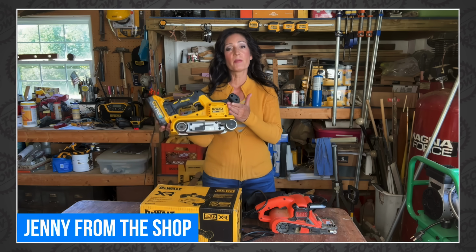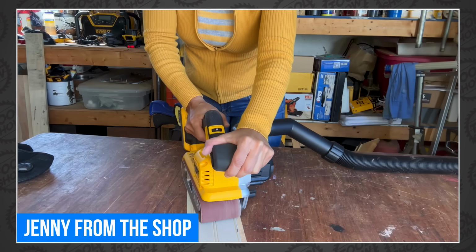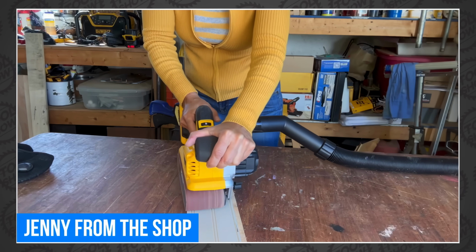Don't be fooled by the tools that she's got, she's just Jenny from the shop. And this week she reviewed the first ever cordless belt sander from some yellow-themed tool company. I didn't catch the name.